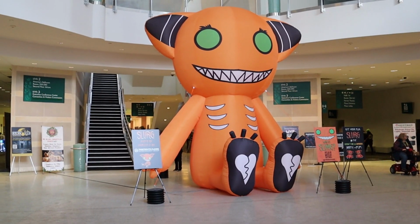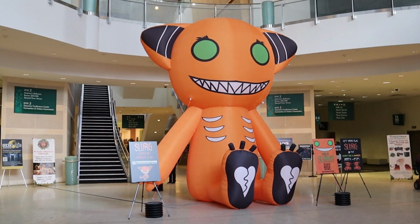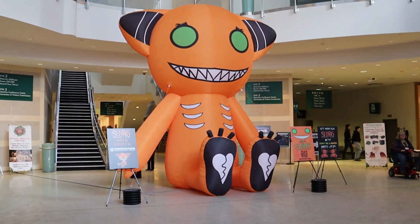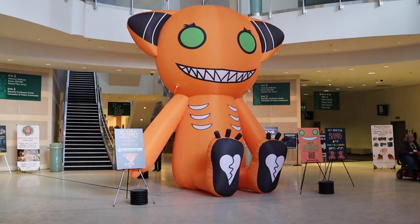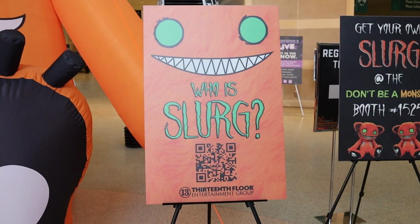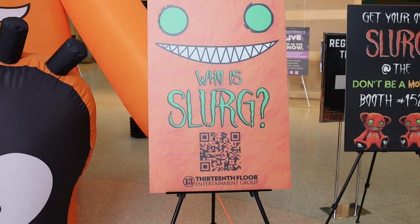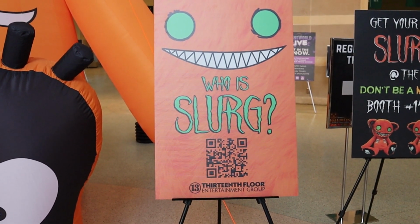So as we walked into the convention center, check out what is in this lobby. Holy Toledo. It's called a slurg. I have no idea what a slurg is, but this is an amazing inflatable to start the day. And if you want to find out who is slurg, here is a QR code, and it will tell you everything about slurg.